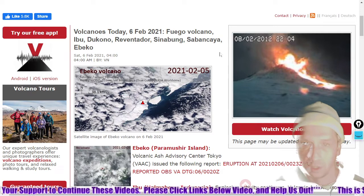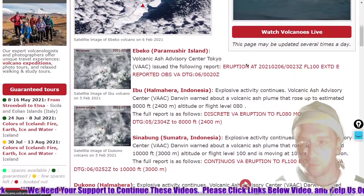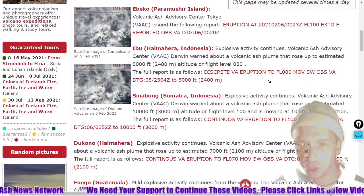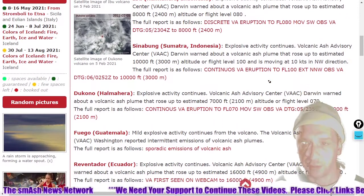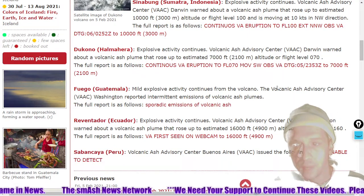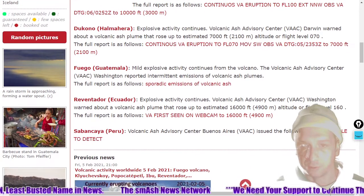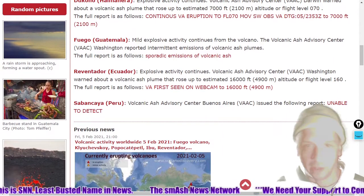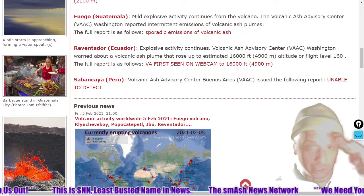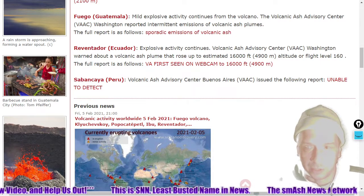volcanodiscovery.com page, volcanoes today. And today's list includes Abiko, producing a 10,000-foot ash plume, Ibu, producing an 8,000-foot ash plume in Indonesia, Sinabung, 10,000-foot ash plume as it explodes, Dukono also exploding, flight level 070. It's a 7,000-foot ash plume. Fuego, sporadic emissions and mild explosive activity. I don't know what's mild about an exploding volcano, but in Guatemala, that's the current situation. No word on the flight level above that. Revenador exploding, flight level 160. It's a 16,000-foot ash plume.